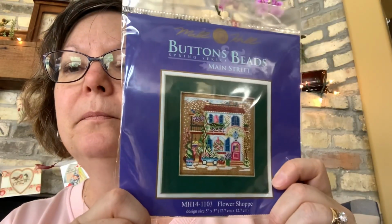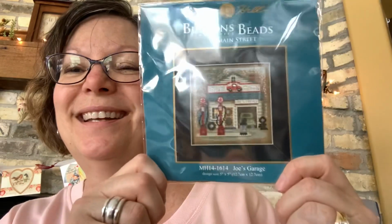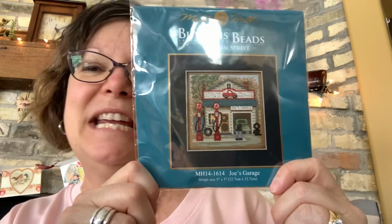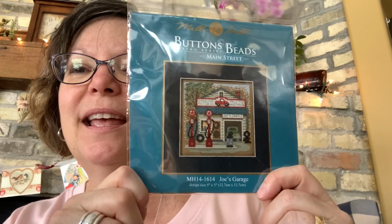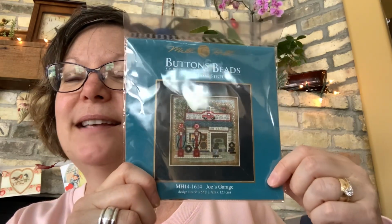You could probably stitch him. Use one of Priscilla's dogs and stitch a dog if you wanted to. This is the flower shop. So pretty. The Joe's Garage. So these are like 1950-ish, I think. And that truck up there is a button. Gotta stitch that one. That one's so cute.